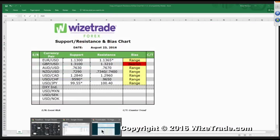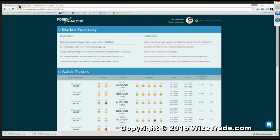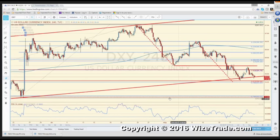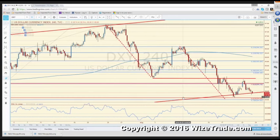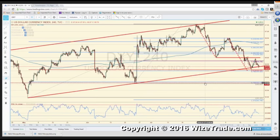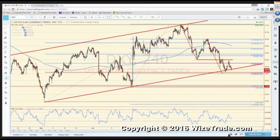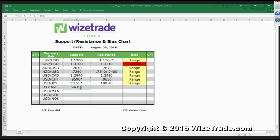All right, let's look at the dollar index here. As you guys know, let's just stay on this 4-hour chart. We have channel support, which is huge. This A, B, C, D channel support held us. That's why the dollar should find some support here. You guys know that if we do break below 94.05, that'll be a pretty bearish event for the dollar index. I don't expect that to happen ahead of Jackson Hole, but it could. I'm not expecting it, but if the market wants to flush stops, that's an easy way to do it.